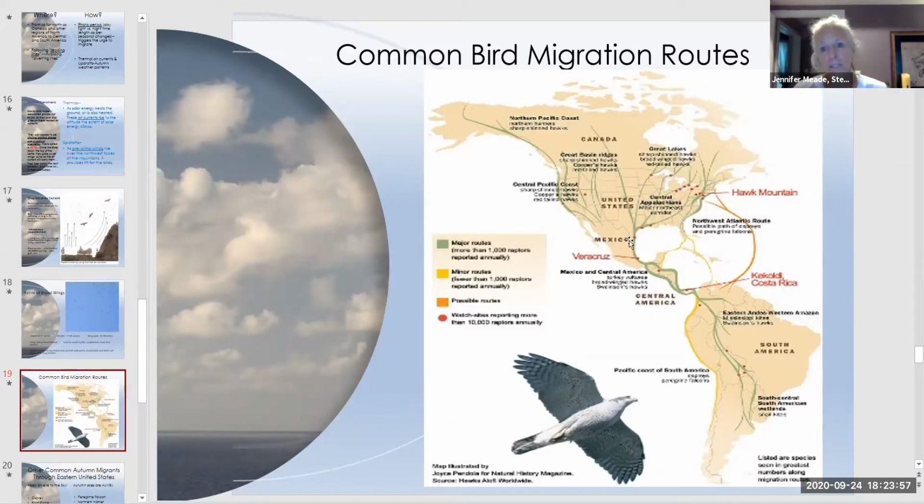But if you notice here around the Gulf, it's empty. They divert around the Gulf, go down along the edge of Mexico, along the coast, and then here's our Veracruz point that I mentioned earlier, that had well over 2 million at each site last year. Some of these birds will stop and hang out around Central America. Some of them fly on down here into South America.